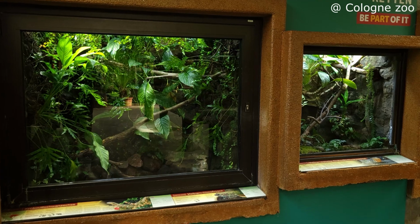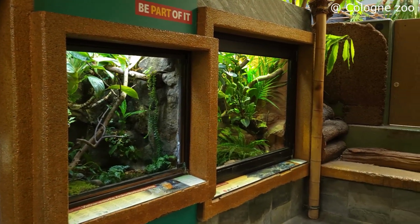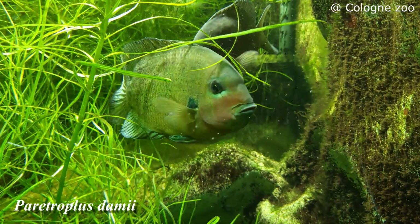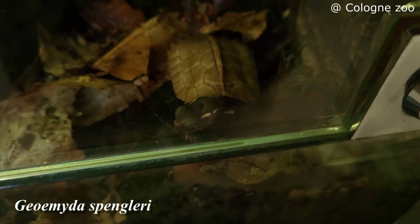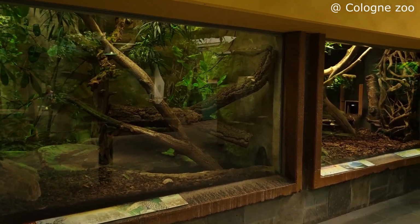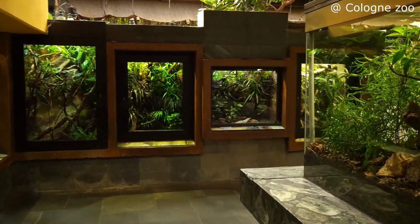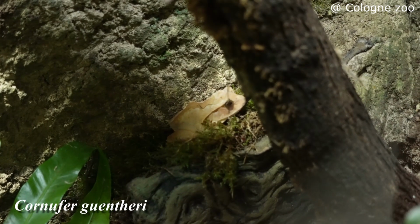Especially in the reptile and aquarium section, there are many species that you don't usually see in the general zoos, like many Madagascan cichlids and many Vietnamese species in the amazing terrarium and aquarium building. This building is a separate part with a separate entrance of the zoo and houses an interesting selection of animals.